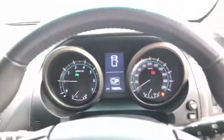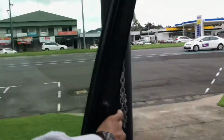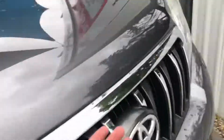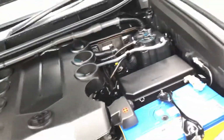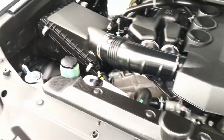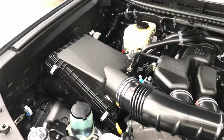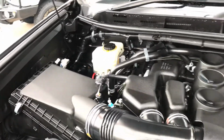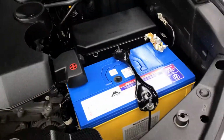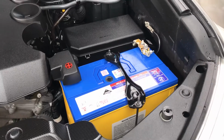Alright, let's make our way to the engine bay now. Now, as you can see and hear, the car is very clean, very quiet, and very neat. All your engine is in great shape. All your nuts and bolts are still shiny from brand new as well.